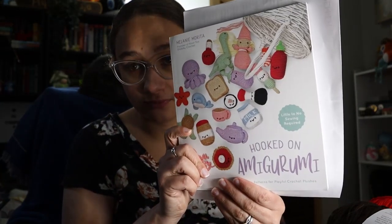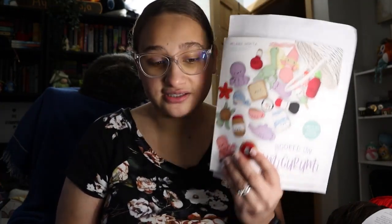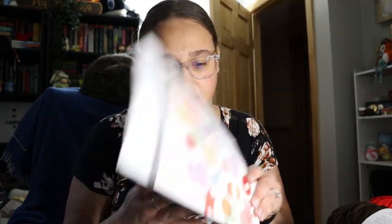Now, what's important, if you guys own this book, I did notice an error in the pattern. I'm not going to tell you what it says on that row, but it's row 11, I believe. They say to decrease, and I'm 99% sure she means to increase, because that's what I did and it looks fine the second time around. So just so you know, row 11, if you own this book, on the Sunny the Soda Bottle, there is a bit of an error. I believe it should be an increase as opposed to a decrease, as it says.